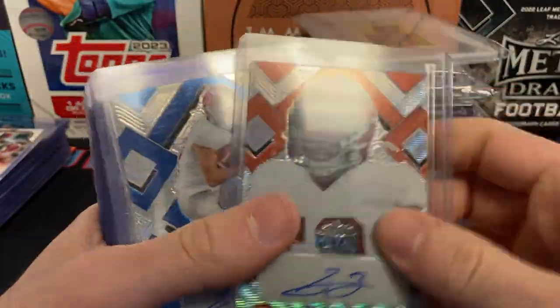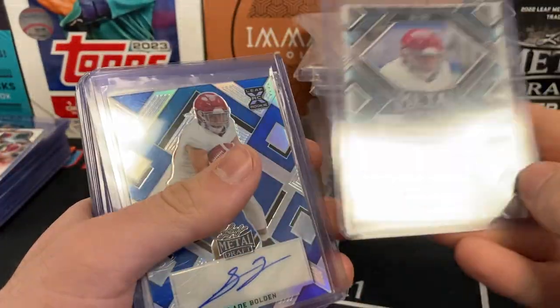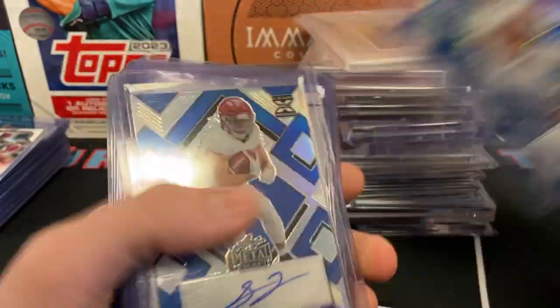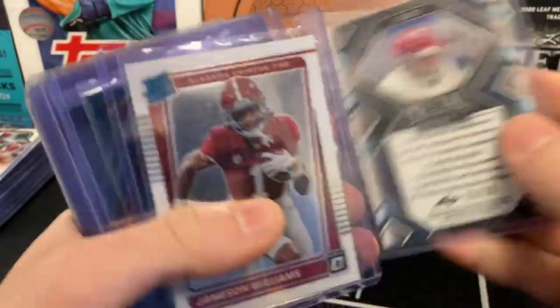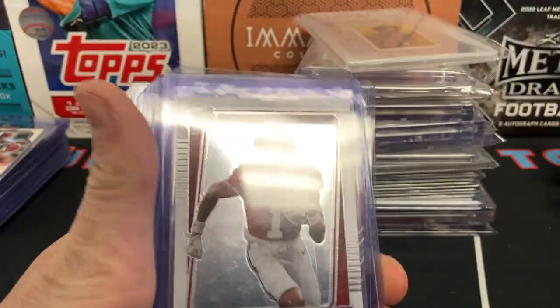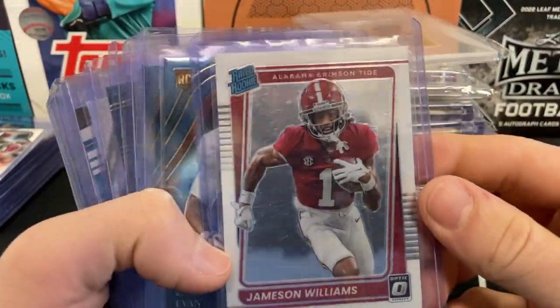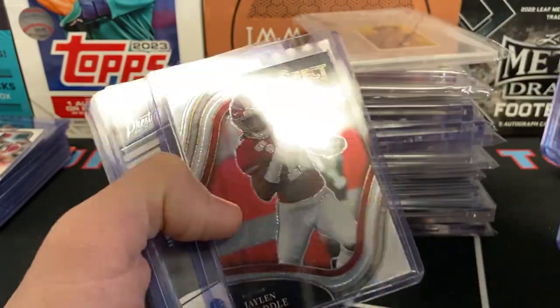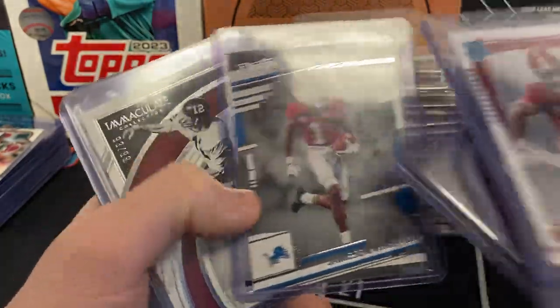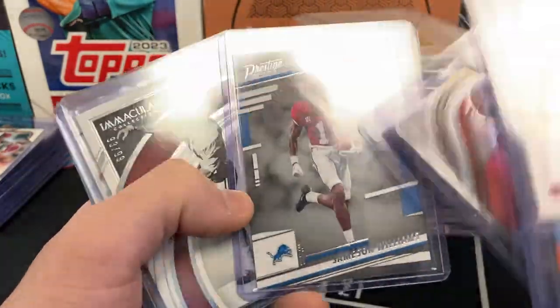Very cool card here. Another Slade Bolden. This is 6 of 15. He was one of Mac Jones' favorite targets at Alabama. 26 of 30 on the Slade Boldens. Jameson Williams, Evan Neal, Derrick Henry again, Najee Harris, Jalen Waddle, Jameson Williams, and was this year's Prestige.